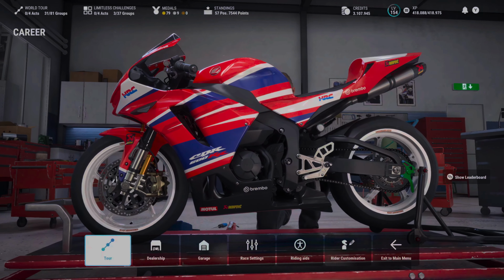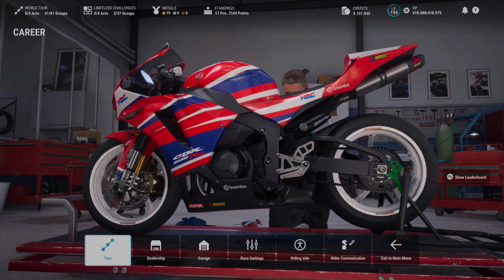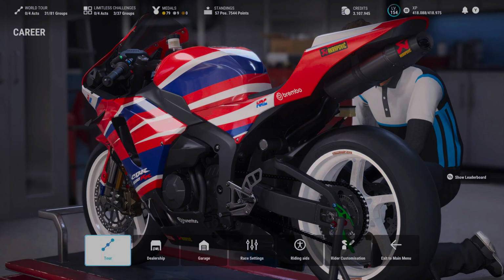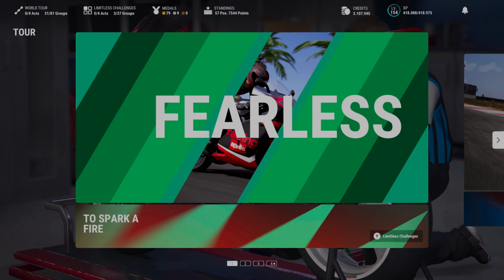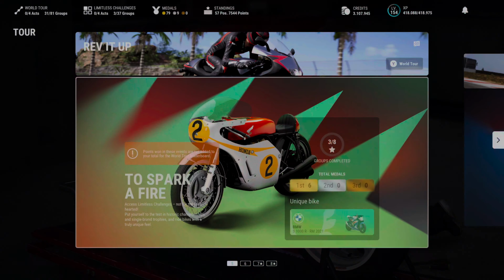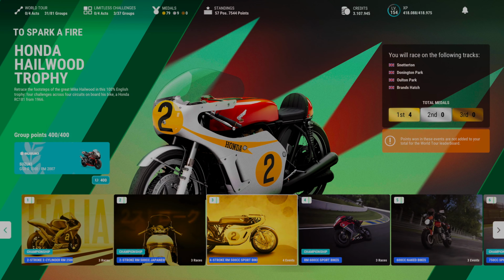Right then, welcome back. Oh, isn't that pretty? Isn't that a pretty motorcycle? That colour scheme's awesome. Right, today, I said last time we're not going to do race bikes, I'm going to have a look around for something, but everything I look at is just race bikes.